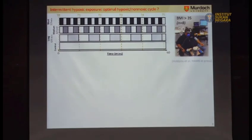So this is where we try to do some work. I have a PhD student in London South Bank University. He worked with obese patients and he wanted to explore what's the effect of cyclical variation. So what he did, he compared different cycles, what he called the short cycle, medium and long. The short one was 2-minute exposure to hypoxia, 2-minute rest, 2-minute exposure, 2-minute rest. The medium was 3 and 3, and the long one was 6 minutes, 6 minutes.